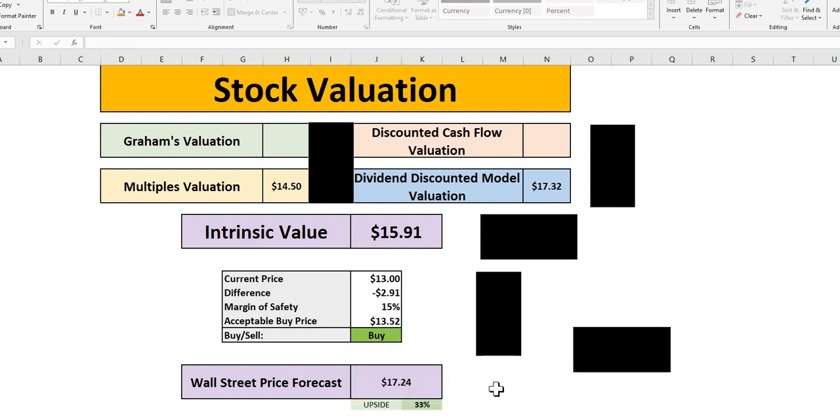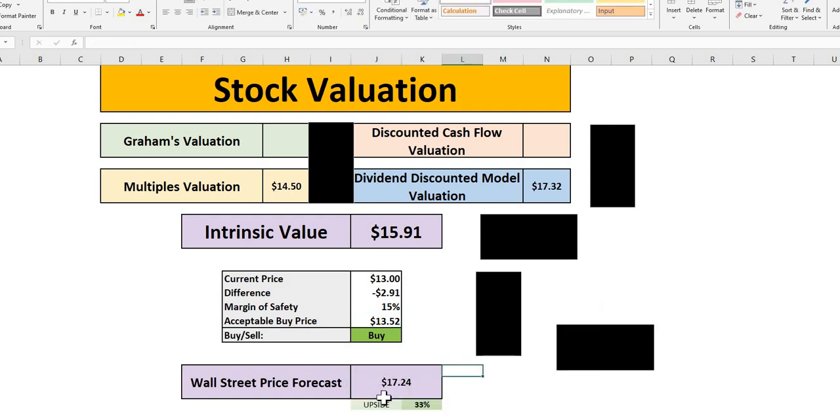In terms of Wall Street and their exact target, well, they expect this to have upside of 33%, and they have a price target of $17.24. So this is one that they do believe is a very strong buy. In fact, out of all 5 that we have reviewed today, this is one that maybe you should take a closer look at, do your own due diligence, as not only do the metrics look very healthy, but the upside does look to be there as well.